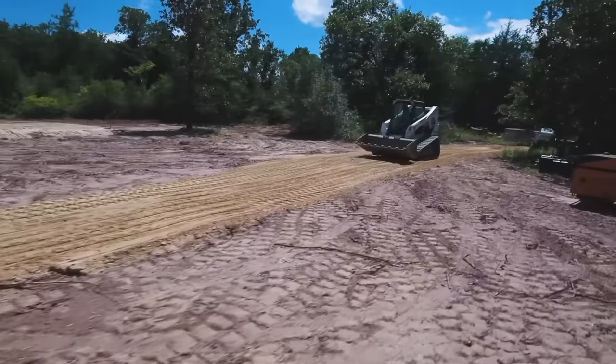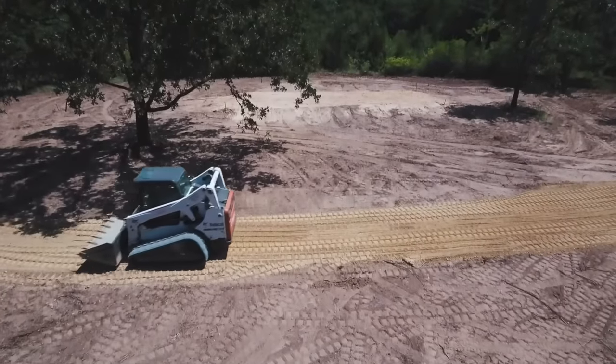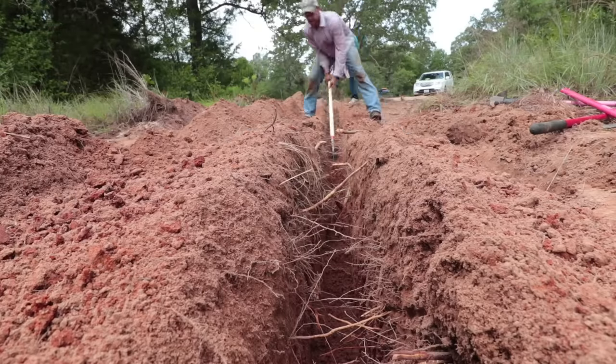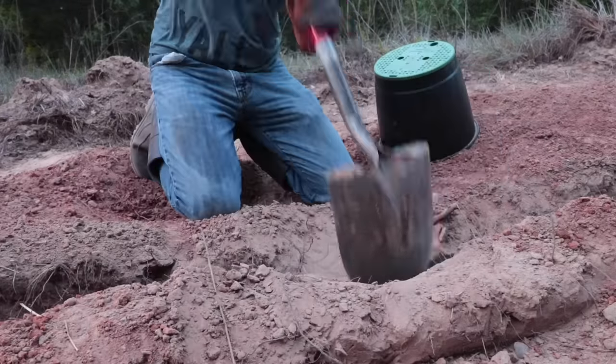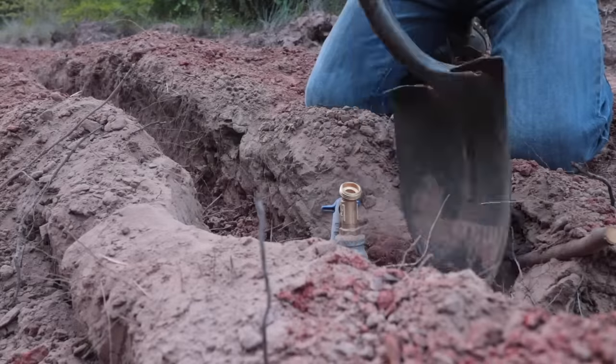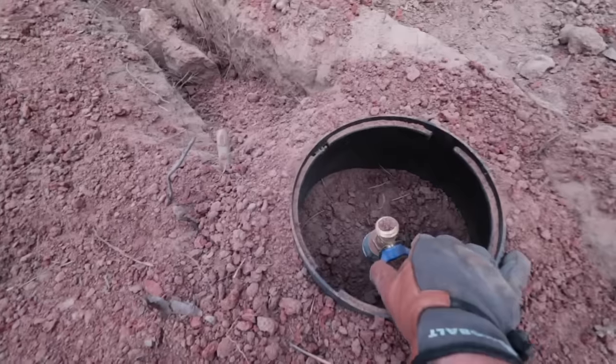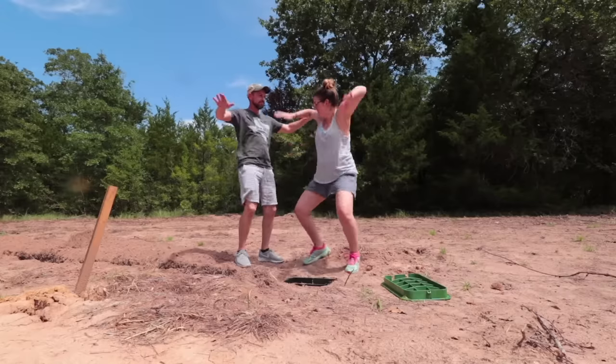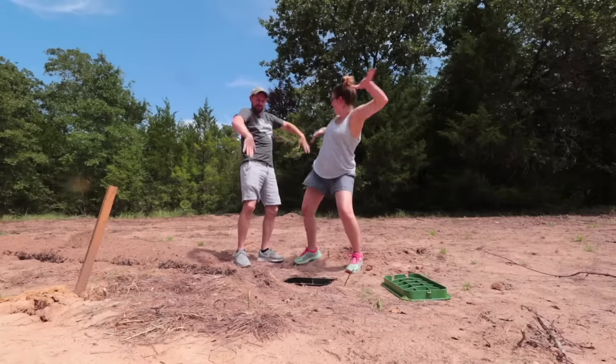We cleared 1/2 acre for the home site. And we had to get the number one true resource to sustain any kind of life, water. Clean out the line. Hallelujah. Water dance.